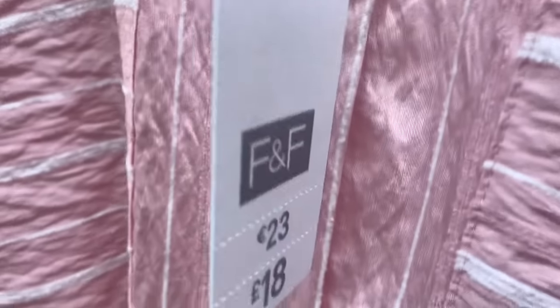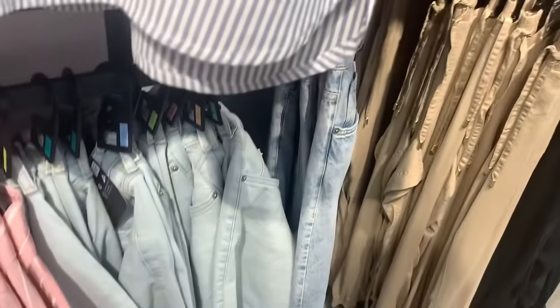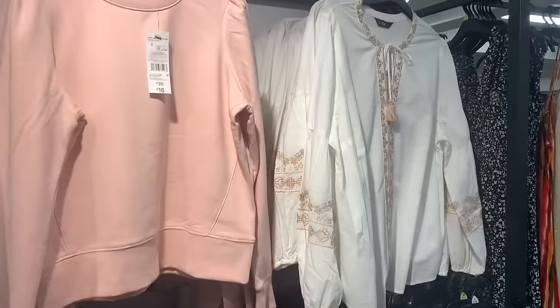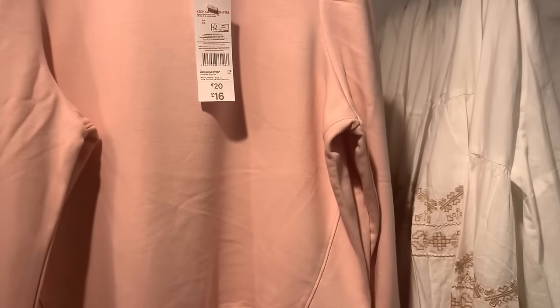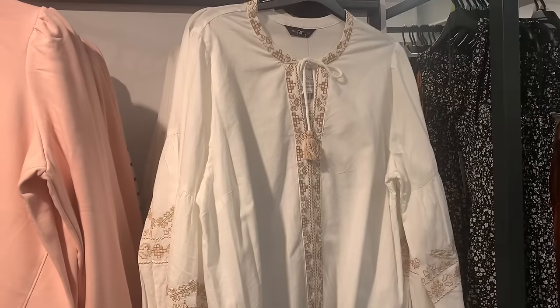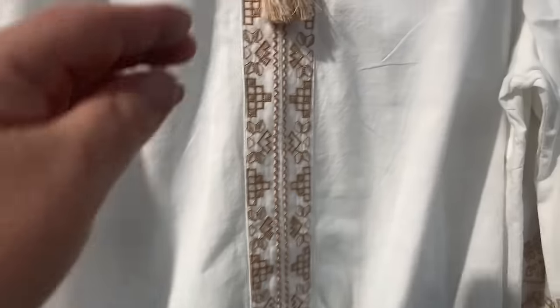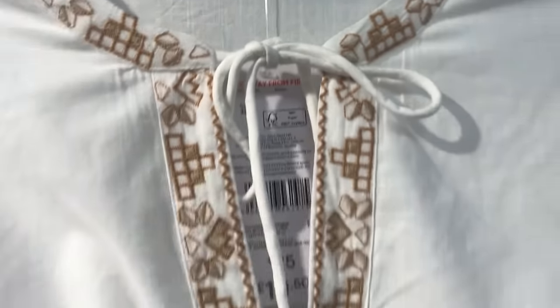This pink one was a bit more of a crinkled linen. This is nice, this pink sweatshirt. It's always handy to have one of those in the evening, isn't it? A nice soft pink. And then another linen top with the embroidery on. I think these are really pretty, aren't they? Look lovely with the denim, as I said.